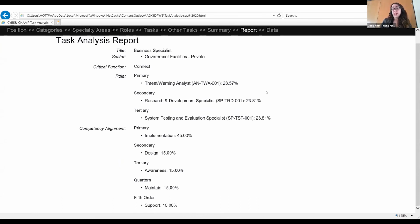Also, an interesting part about the task analysis that I haven't yet covered is that we have this competency alignment portion. So this was actually based on the Bloom's taxonomy wheel. What we did is we went through each of the tasks from the NICE framework and the industrial security framework and aligned those tasks to competency based on the Bloom's wheel.